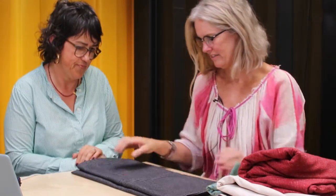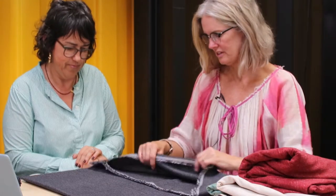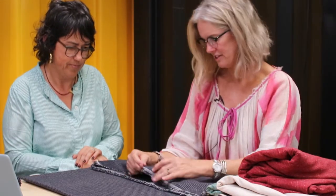So anyway, this is a cotton, 100%. Love that. Talking about body, this has got a lot of body to it. It's beautiful and it's good for tucks.